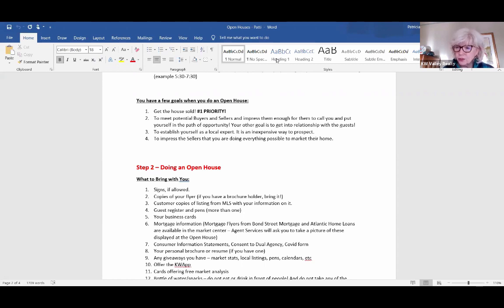Are there any other concerns? Try to isolate if there's more than one. Are there any others? Then go to solving the objections if you can. Sometimes you can't.